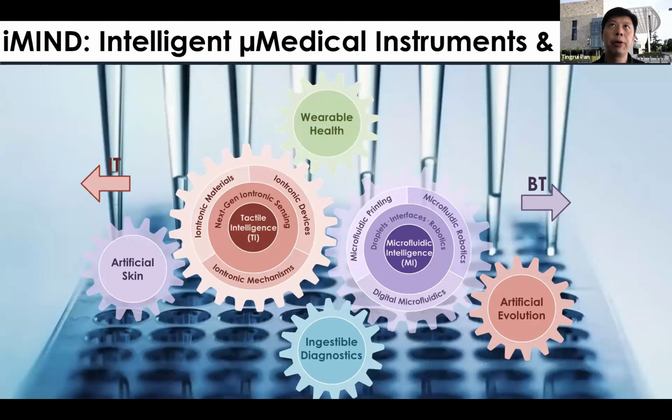My lab is primarily working on two directions, and one is tactile intelligence, which I will spend most of today's time introducing, with some interesting and exciting progress in that direction. We study the materials, the devices, and the whole system, and try to figure out appropriate applications, including artificial skins and wearable health. And then we're also trying to integrate it with miniaturized medical devices like catheters and smart pills.